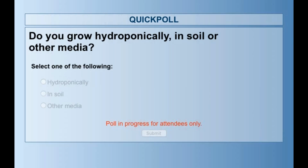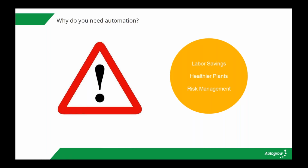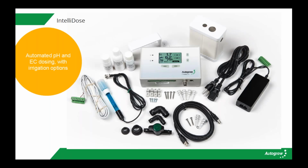That's great. Okay, cool. So we're just going to do a little overview of what our hardware offerings are. So we offer the IntelliDose. The IntelliDose has been on the market for over 10 years, and it is a workhorse. This is an automated pH and EC doser that also comes with irrigation options. We're going to be getting into the software user interface here in just a minute, but I wanted you to have an idea about what the hardware looked like so you had a bit of an understanding.